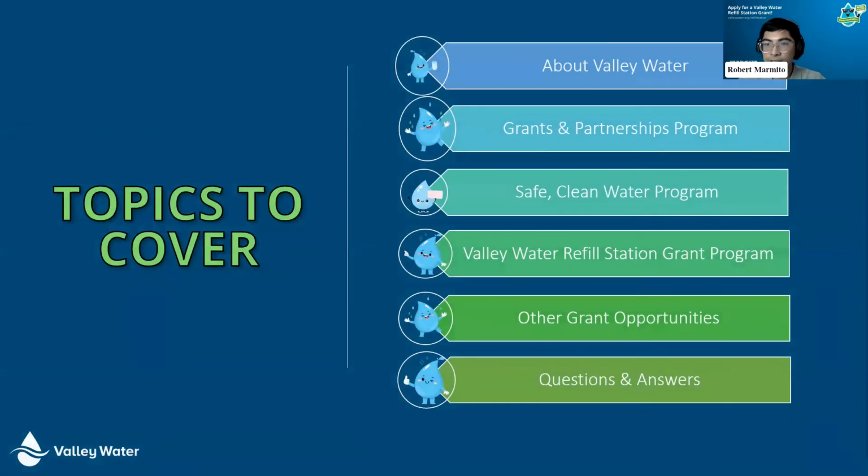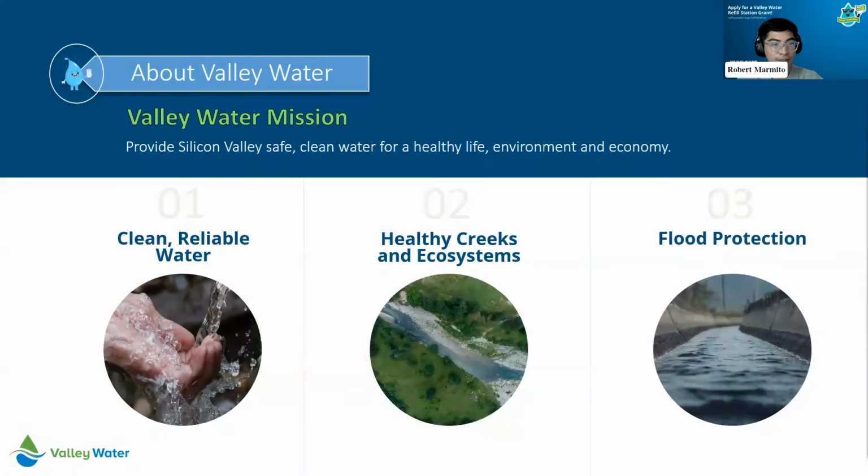Here you can see a brief overview of our agenda and what we will be covering today. We will also be posting all of the links in the chat box for information that is mentioned in the slides. The PowerPoint slides and a recording of this workshop will also be posted on our website. Please feel free to ask any questions at any time during the presentation by using the raise hand feature or typing your question in the question box. Next slide. I'll pass it to Kristen to give a brief background about Valley Water.